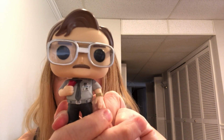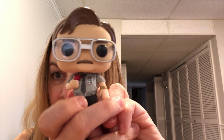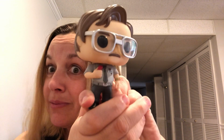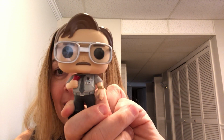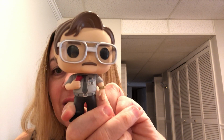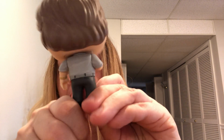I think most people would say that about this movie, but that is Milton. So here we go with Milton. Again, you've got Funko and their amazing glasses. You've got Milton's little pocket protector here. And of course, the red Swingline stapler. It is just amazing. Give you a little bit of the back here.